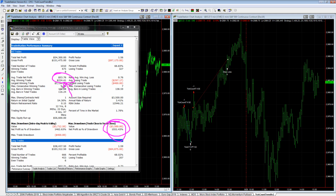So we look at all the strategies without slippage and commission, and we look at them with slippage and commission, and the portfolio calculations are with slippage and commission. So 1.56 profit factor, that's a good number for a day trade strategy.